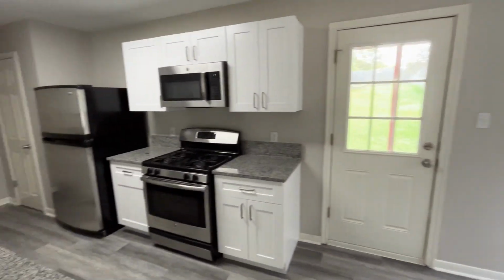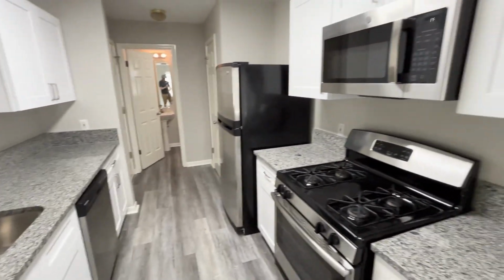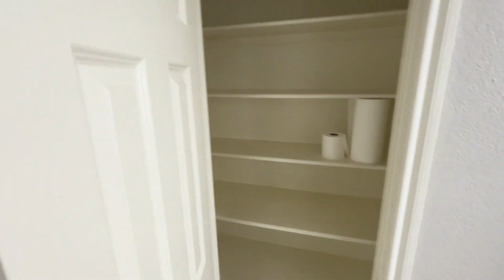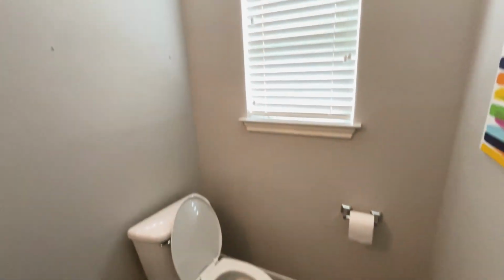Dining area, and then this kitchen is quite a bit smaller than the previous house we saw too. Walking down here, we have our pantry. And then we actually have our half bath down at the end of this hallway. Pretty good size half bath.